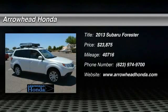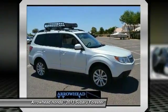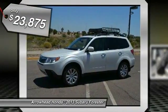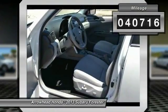The 2013 Forester. The Subaru Forester is a sensible, practical, and affordable vehicle. It has an impressive, comfortable ride and handles well and is priced below $25,000. This vehicle has less than 45,000 miles.